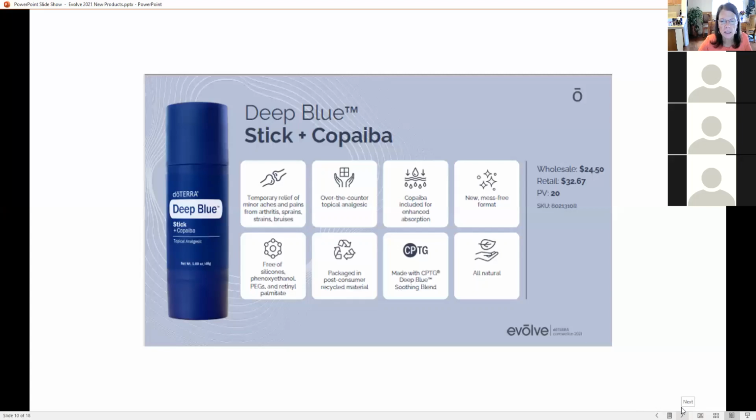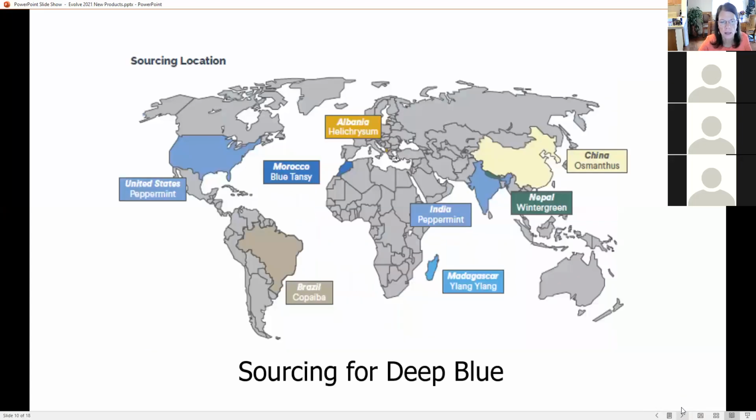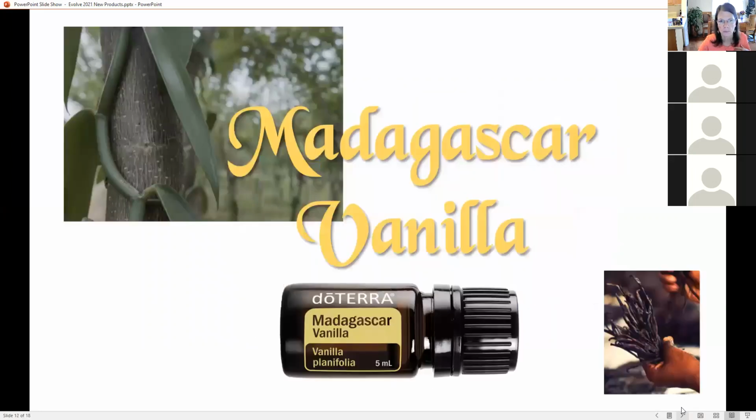So it's going to be a product that is great. And here's a map showing you all the different places that we source the oils that are in deep blue. Madagascar Vanilla. When they announced this one, there were screams. And there were screams, I'm sure, from other people that were watching the live stream besides just me.